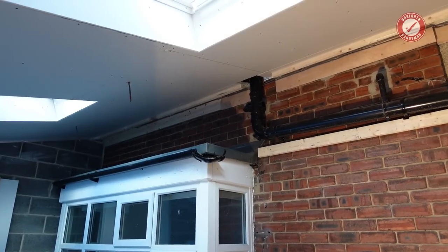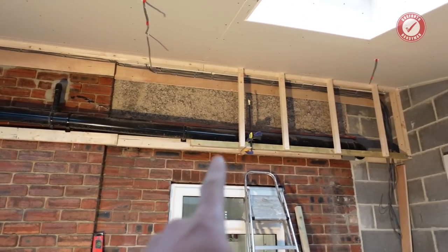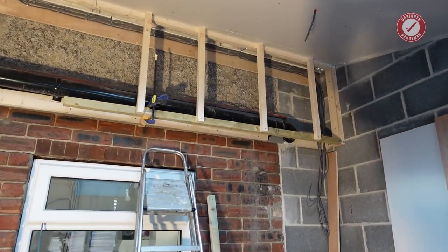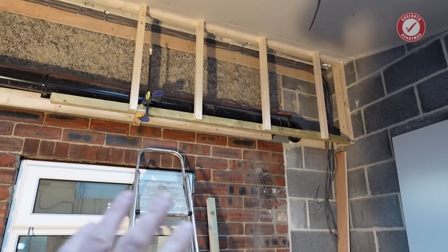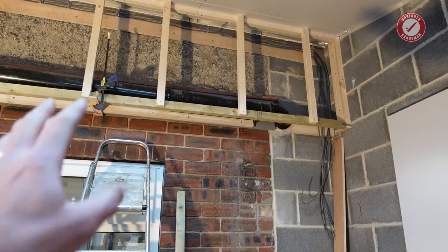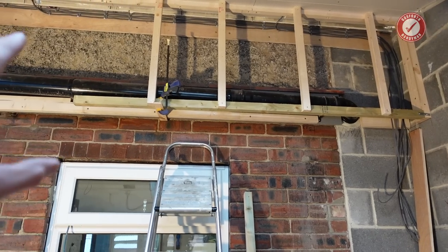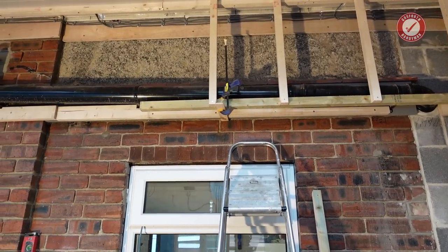So just to show you where I got up to, because the camera battery went flat, but I managed to get the first row of vertical supports in here. The spacing isn't going to stay like that, but it's just a starting point. This is one of those jobs where getting started is the hardest bit, and then once you get into the swing of it and you've got a few things up to help support all the other bits, then it becomes easier and easier as you go.